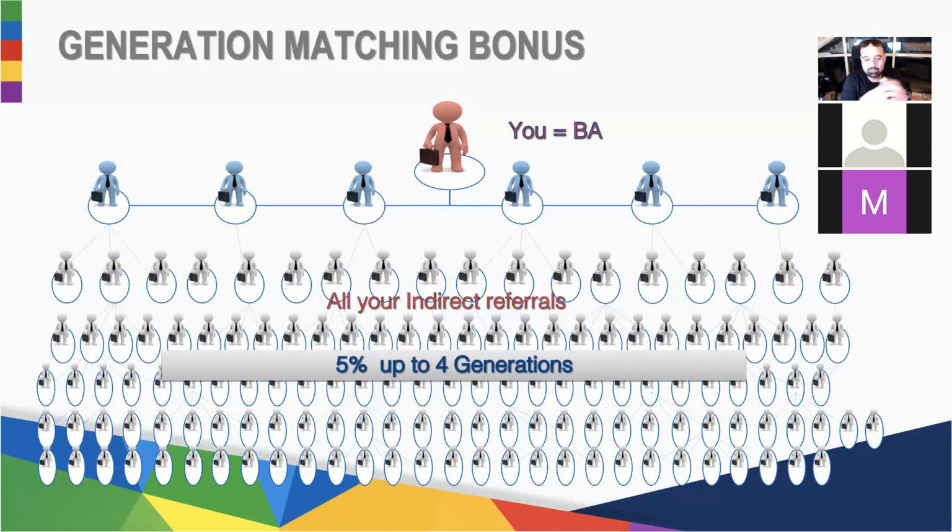So just remember that in terms of support, it's not as if you join as a business and you crack on. There's a big network of support behind you.